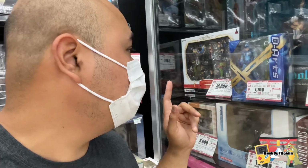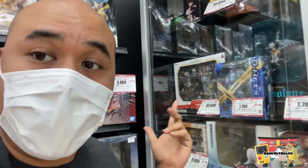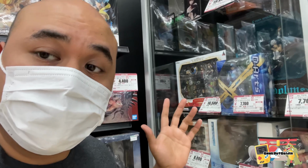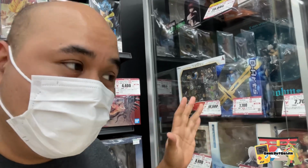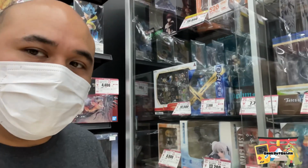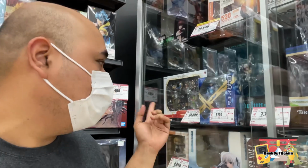Guys, we found another Square Enix Kingdom Hearts 3 Toy Story 3 pack, the one that I got for 7,000 yen. They're selling it for 16,500 yen here, so that is one of the main reasons why I am always hesitant when I see something that I really want, but something in my gut feeling tells me that I could do better for that particular price. So just like this one.